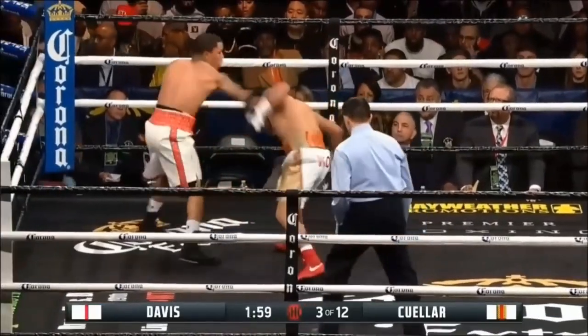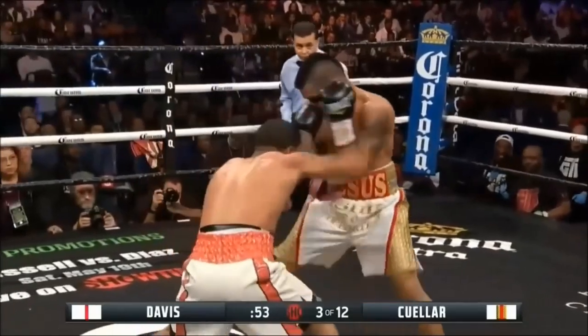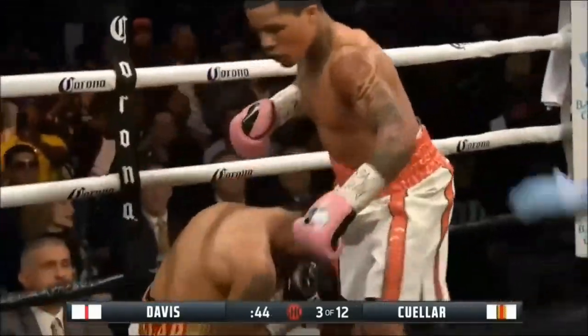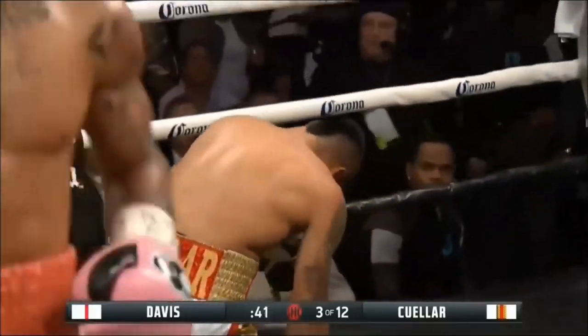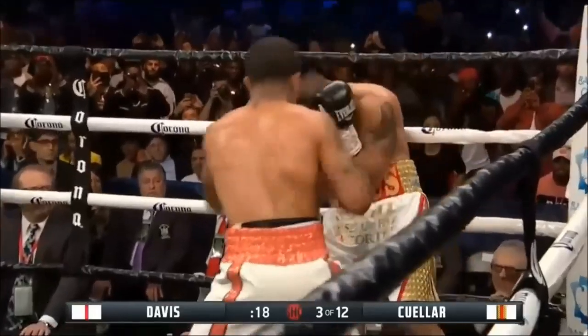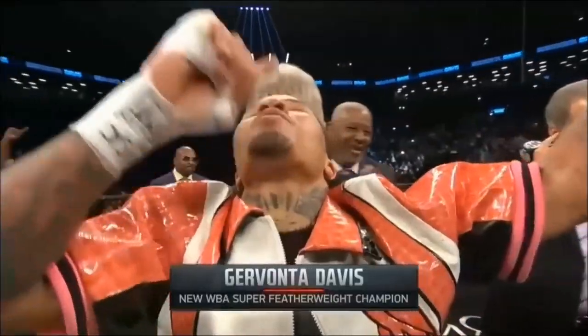And another counter, a sweeping right hook that landed on Cuellar. It's all business tonight. Oh, sharp counter punch. And those right hooks are tremendous. Yeah, right hooks to the body. Sharp. And Cuellar down. The sharp thing about Gervonta: he hurt him to the head, but then he went to the body. What a combination. Left uppercut and down goes Cuellar for the third time. Gervonta Davis.